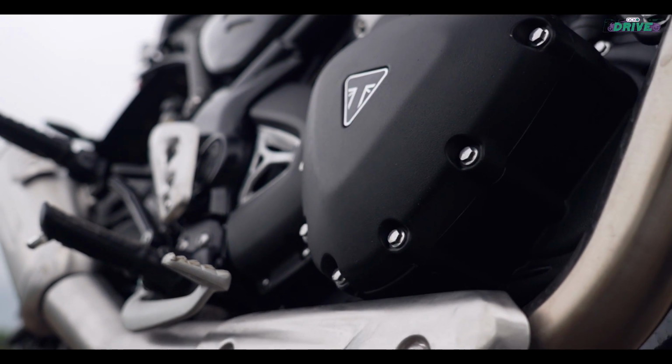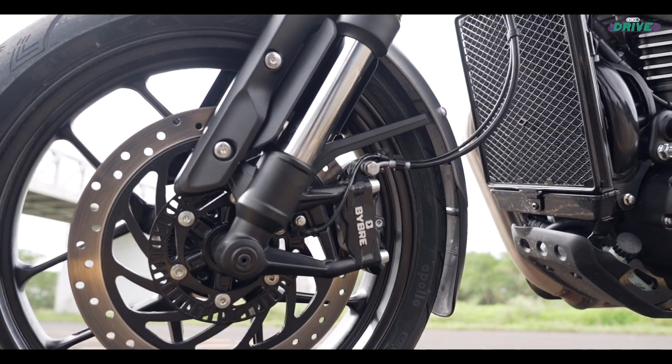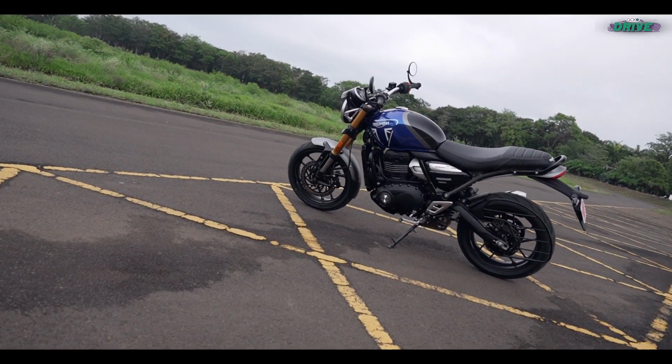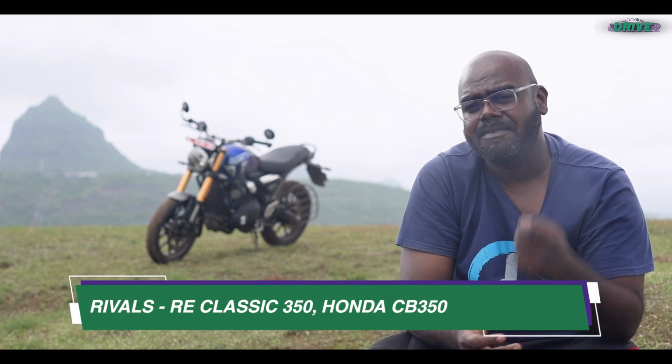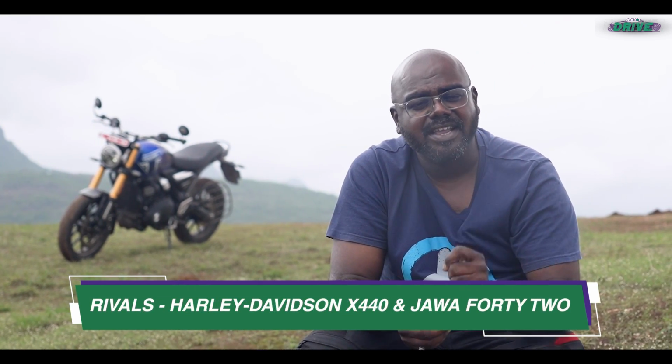The engine is so free revving, it is very exciting to ride. The handling is engaging, and it has a good bunch of features. And last but not the least is the kind of finish. It looks and feels so premium. With the Speed 400, Bajaj and Triumph have hit it out of the park, and its rivals have to be really worried.